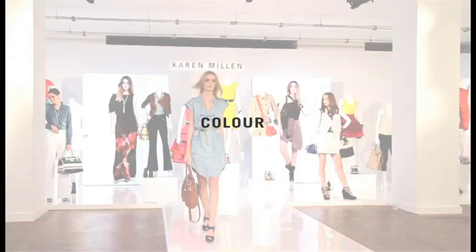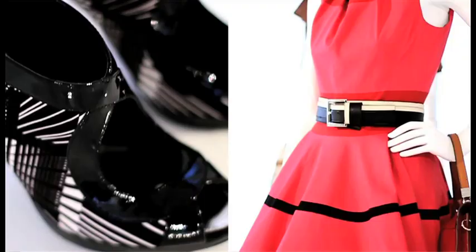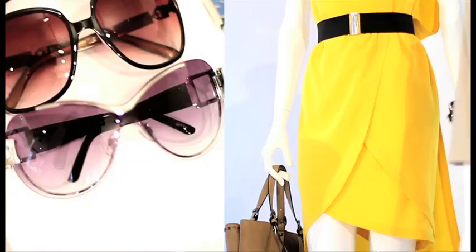This season, we've really opened up the paint box. And I think the new thing is, we're all going to want some colour back in our lives next summer.